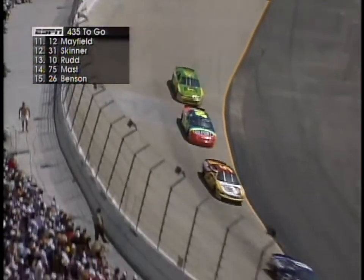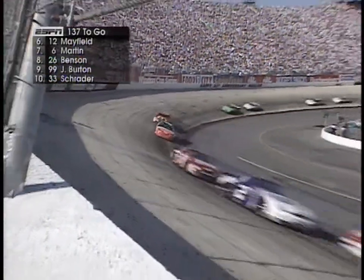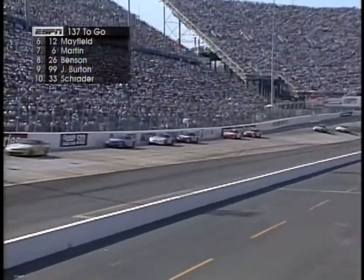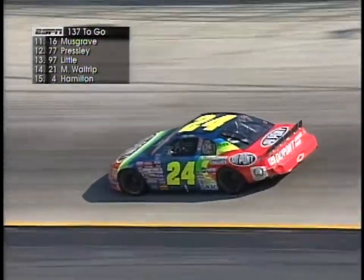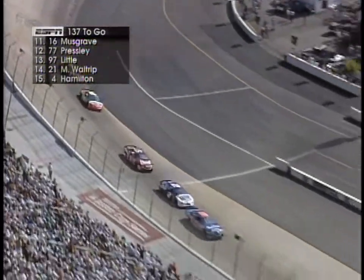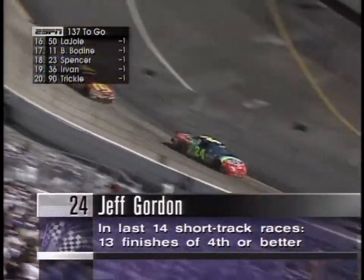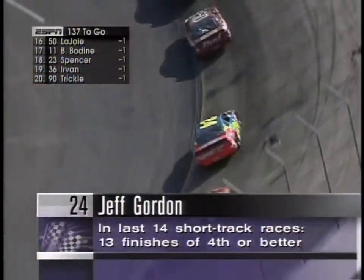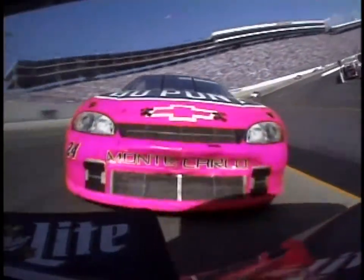Rusty Wallace is now leading, and Terry Labonte is second. And Jeff Gordon has lost a spot to third. We've had three different leaders, three lead changes so far. A little bit of damage was done when he hit Mike Skinner. Might have knocked the toe out a little bit or something, don't know, but his car seems to go better after long runs. Jeff Gordon continues to run in fourth spot. Bobby Labonte is in fifth. Jeff Gordon coming up to challenge Rusty. Rusty third, Jeff fourth.